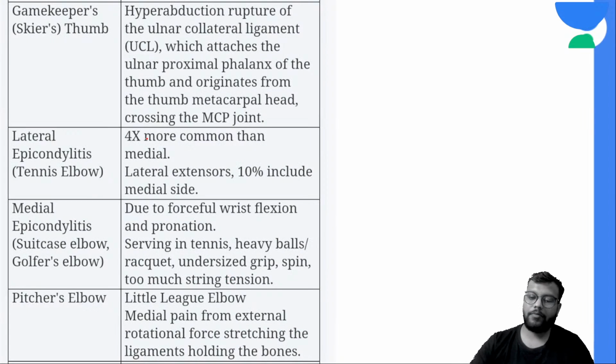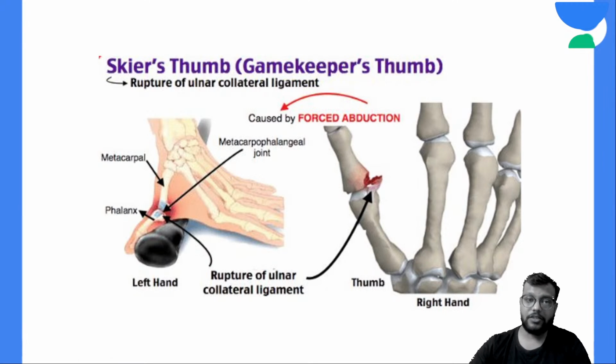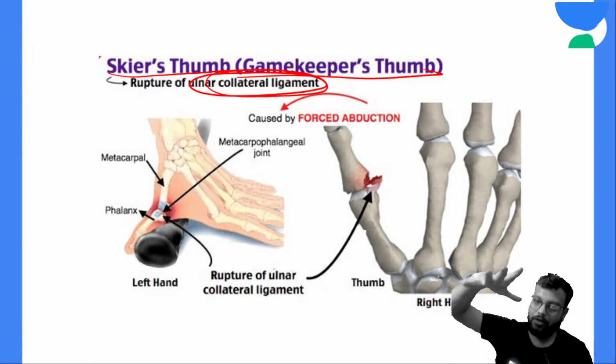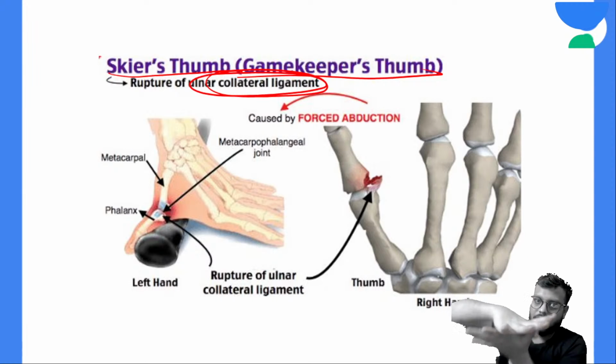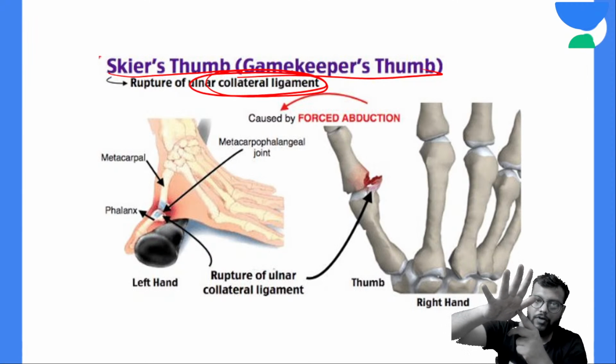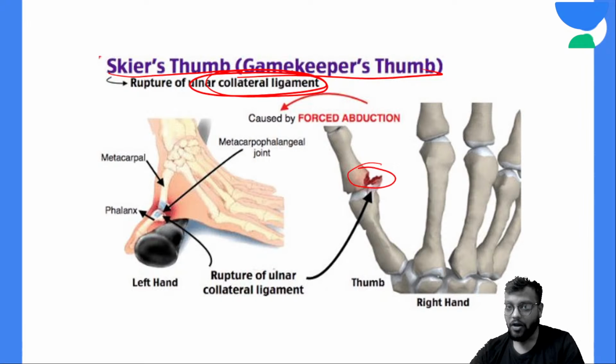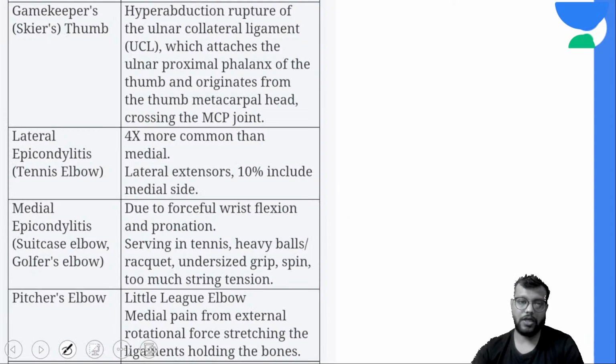Now very important is your gamekeeper's thumb or the skier's thumb, and there is injury to the ulnar collateral ligament. Okay, gamekeeper's thumb or the skier's thumb due to the forceful abduction. Okay, if the pressure is like this, there will be forceful abduction here, which will lead to the skier's thumb or rupture of the ulnar collateral ligament with the avulsion fracture or a chip fracture of the first metacarpal head. Okay, or the metacarpophalangeal joint. This is your gamekeeper's thumb or the skier's thumb.